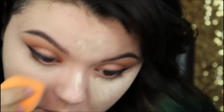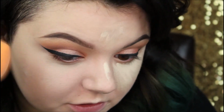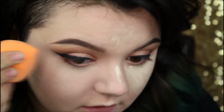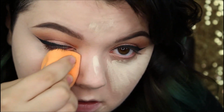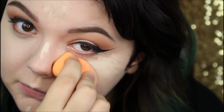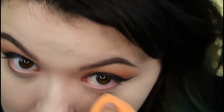I can use this to kind of clean up my eyeshadow from earlier, especially if I didn't have a wing but I still wanted to create more of the illusion of elongating the eye. I could take this beauty blender and just softly cut the eyeshadow in that direction, which would be great if I decided to opt for like a smoky liner for time's sake. It does take a little bit longer to blend out concealer with this beauty blender from Real Techniques than the other one, but nothing dramatic.